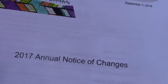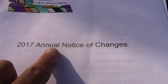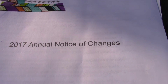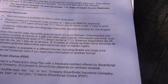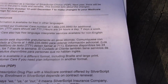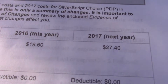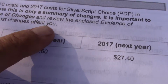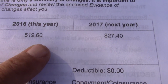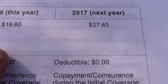So you'll get this packet in the mail, and mine's the Silver Script program. As you see, it says 2017 Annual Notice of Changes. When you first go through this, a lot of it is just basic information, like where to call, free interpreters and such. Here it tells you how much your monthly cost for insurance was last year and how much it'll go up this year. And I'll tell you what, with that kind of a spike, I sure hope we get a cost of living raise this year.